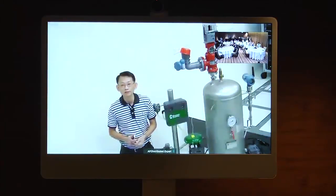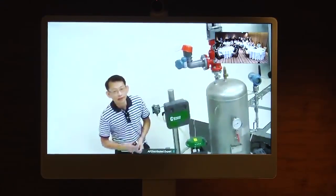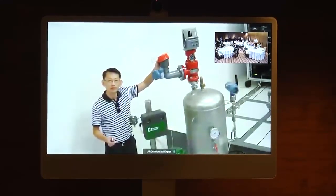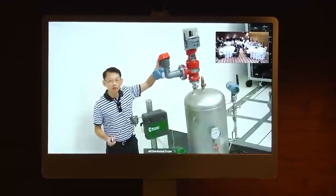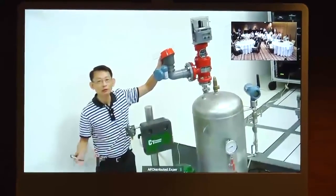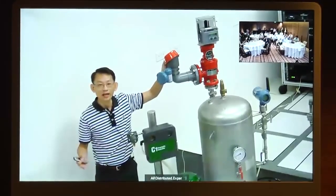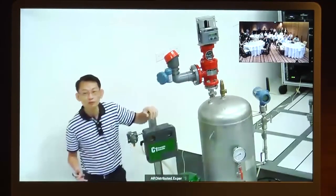To ensure that there's no unreported release, you send someone every few hours to check if there is a valve on the exhaust port of your pressure relief valve, if it has been thrown off. If it has been lifted, you have to report that a release has been happening for the entire 8 hours. And this is not ideal. So we have a solution for you here.